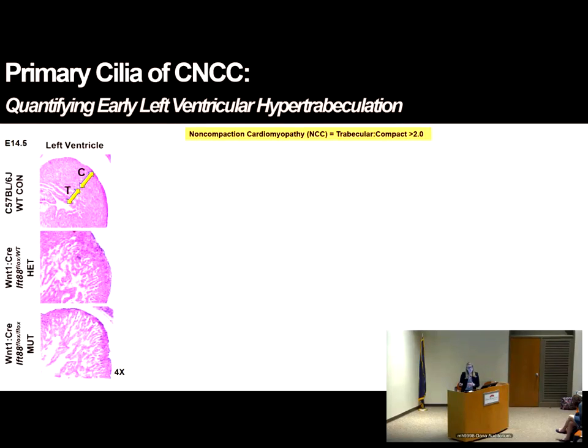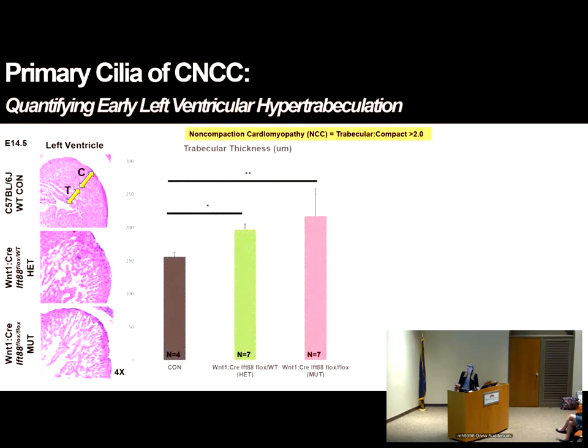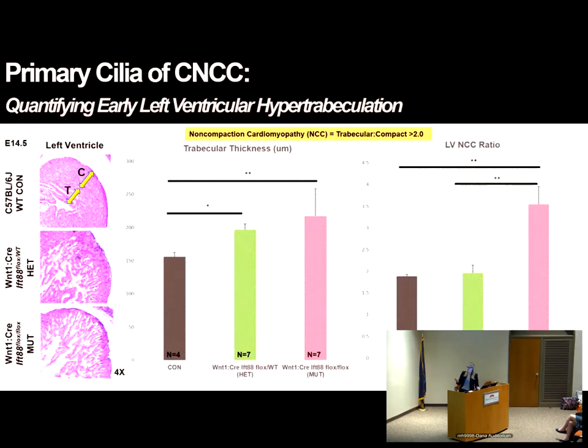And clinically, diagnostically, that is typically evaluated by measuring the thickness of this trabecular or spongy myocardium as it relates to the thickness of the compact or dense muscular portion of the heart. And again, diagnostically, that's considered to be significant at a ratio greater than 2:1 in humans. So in terms of quantifying the trabecular thickness, these data are just showing you that we are, in fact, seeing a statistically significant increase in trabecular thickness with the loss of primary cilia in cardiac neural crest cells. And again, that ratio, in particular in the left ventricle, is also statistically significant.